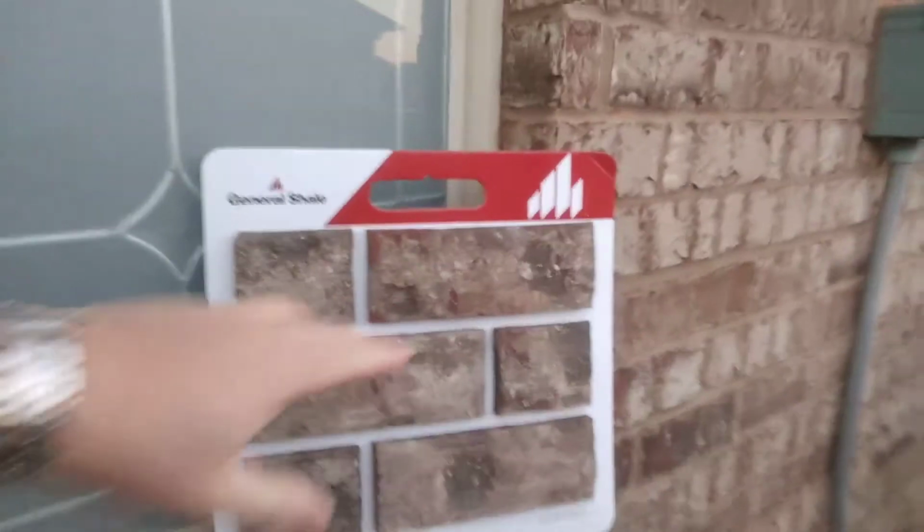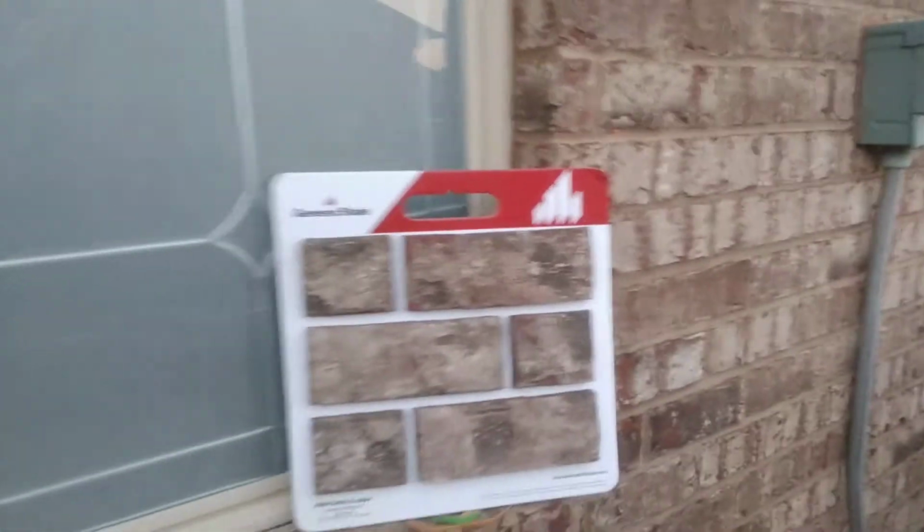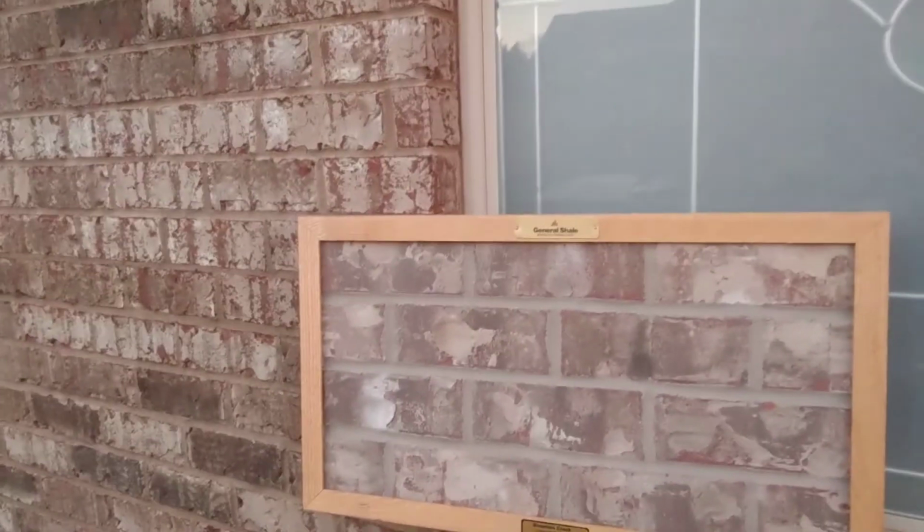So, he brought this one out, which this may even be a closer match as well. I'll set it right here. And you can see it's got the dark component. So we thought, yeah, you know, a combination of that one and that one may get us there.